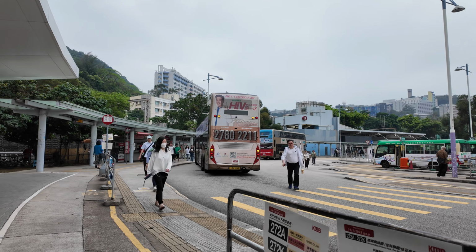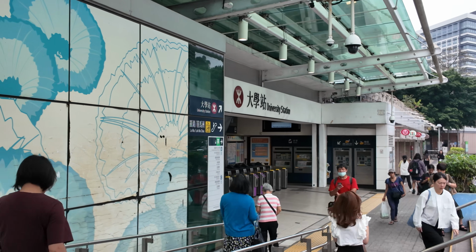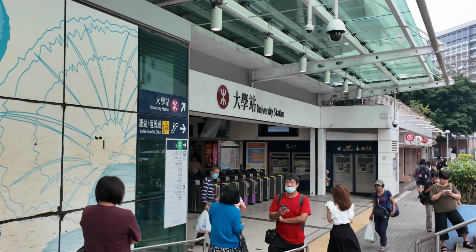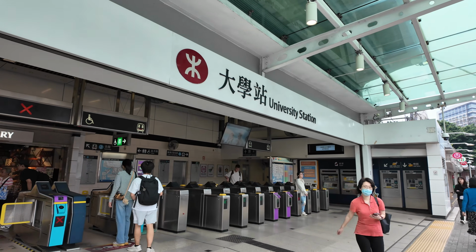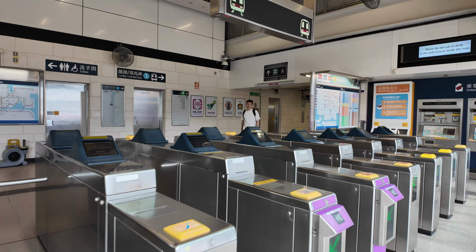Today we will head to Shenzhen from University Station near the Geographic Center in Hong Kong. The university here refers to the Chinese University of Hong Kong, whose main campus is nestled between the mountain and the sea near the station.